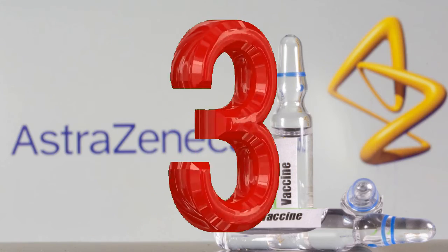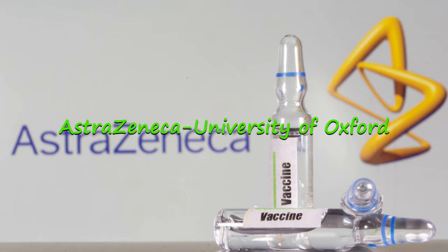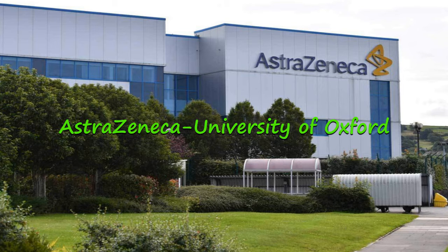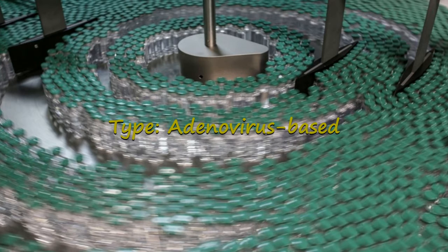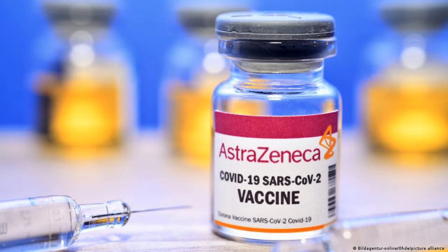Number 3. AstraZeneca-University of Oxford. Type: adenovirus-based. Doses: 2, 28 days apart. Likely EUA date: authorized in Europe on January 12, 2021, and other countries, but unlikely in the US until spring. Price: $2.15 US in the EU, $3 to $4 US in the UK and US, $5.25 US in South Africa. Efficacy: currently about 70% overall. Variants: at least one study finds it has little effect against the South African variant, but appears effective against UK and Brazilian variants.